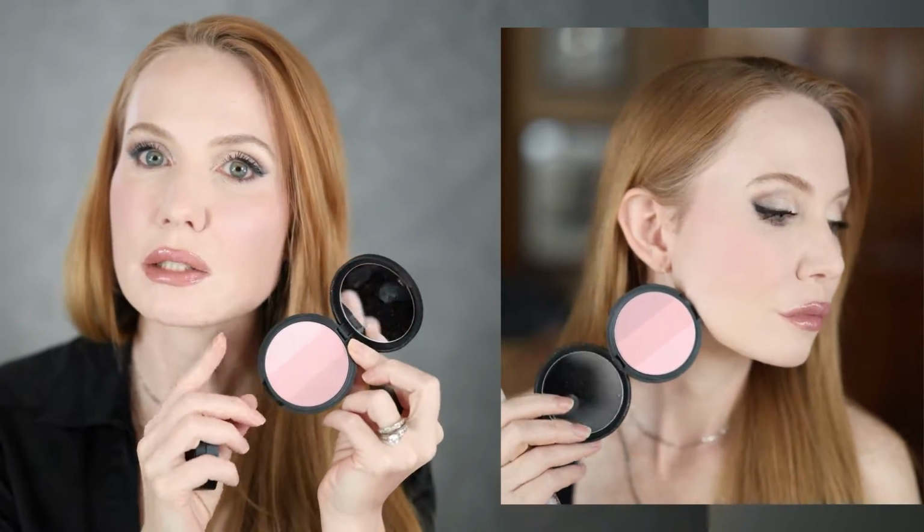So this one is a great find. I think it's in the $20 range. It's just a nice sort of standard but cool toned option powder blush. So this is a great find. You can find this on Amazon.